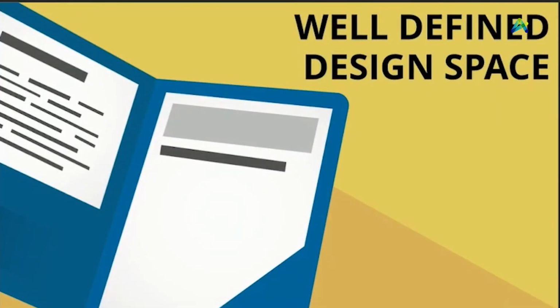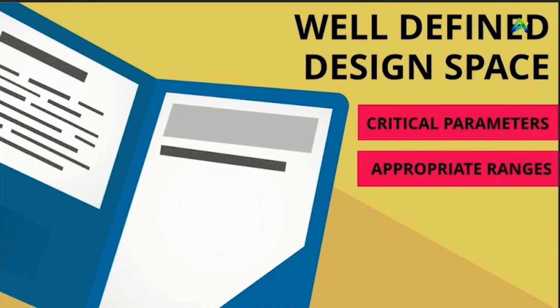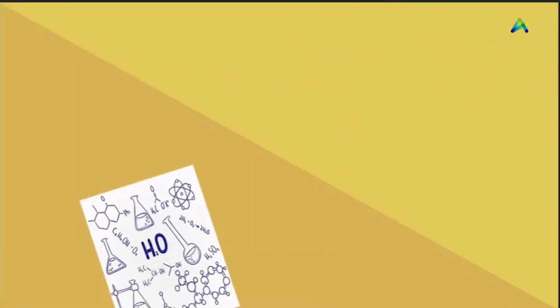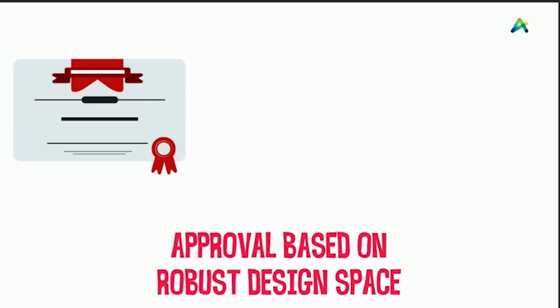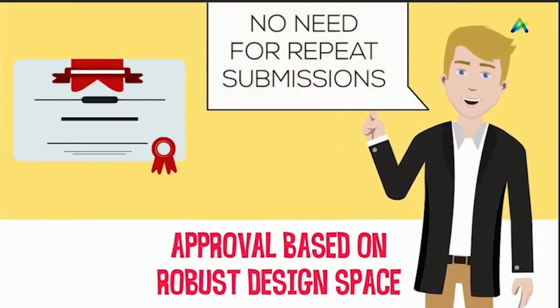It should list out all factors that affect the design space and parameters for these factors. It should also show intended substitutions in case things go wrong, and the scientific basis for making these substitutions. An approved submission after this review means that there's no need to make repeat submission for every little change.